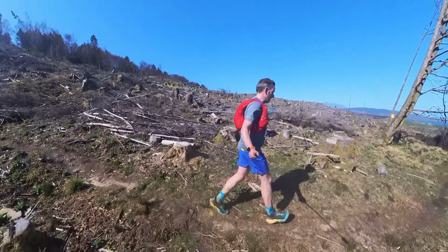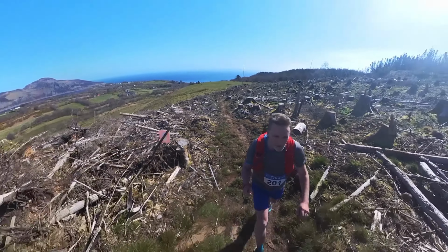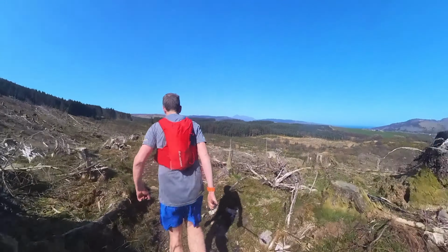After the Fire Truck Road came a section through a deforested area. There weren't many other runners around now, but I still spotted the occasional one, which was reassuring as it meant I was going in the correct direction.